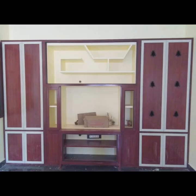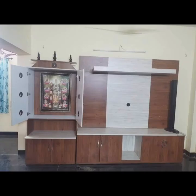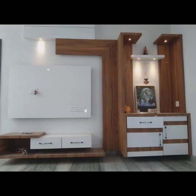The see-through glass doors enrich the visual appeal of the shrine. The wooden enclosing of the Mandir separates it from the TV unit, without extra design elements such as racks, simple with.